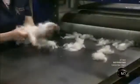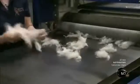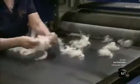The fiber separator combs the fibers with a series of fine-toothed rollers. This simultaneously straightens the fibers and separates them by grade. The first set of rollers removes any remaining bits of vegetation, while the second set removes coarse fibers, so that only very fine fibers exit the machine.